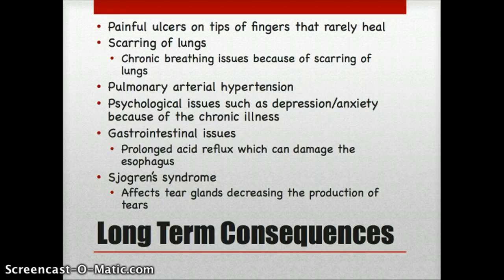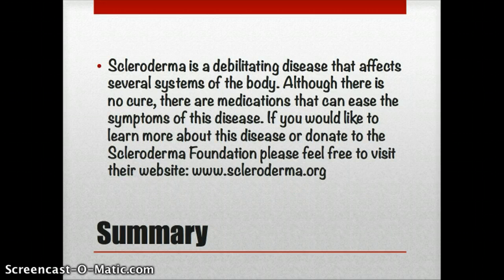Gastrointestinal issues can also be a long-term issue. Although acid reflux is a short-term problem, prolonged acid reflux can damage the esophagus. Scleroderma patients may also develop Sjogren's syndrome. This affects the tear glands, decreasing the production of tears. As you can see, scleroderma is a debilitating disease that does affect several systems of the body. Although there is no cure, there are medications that can ease the symptoms of the disease.